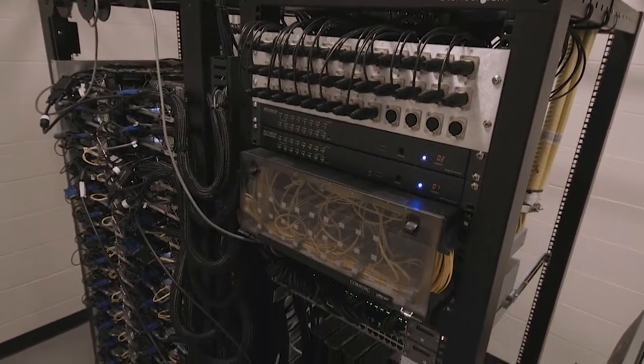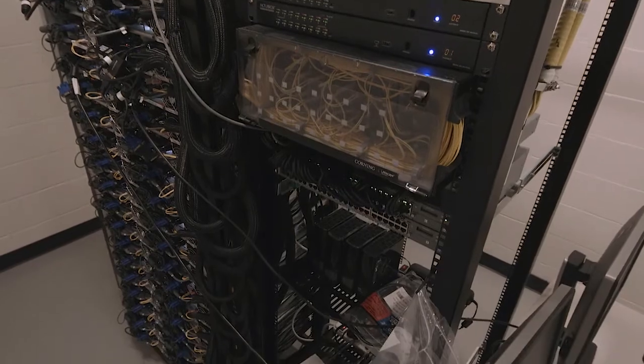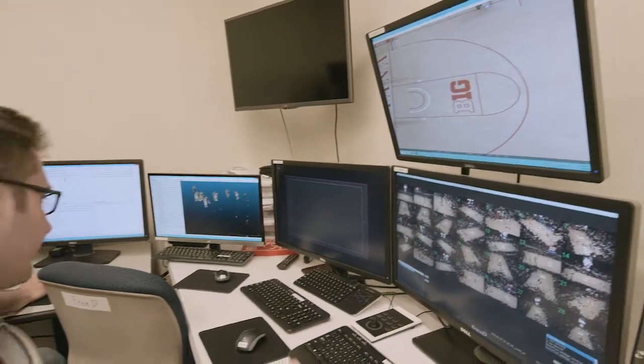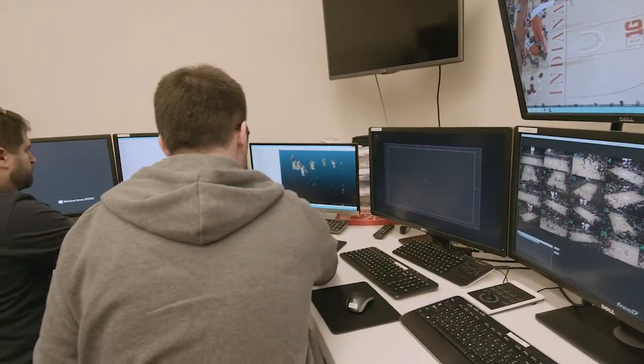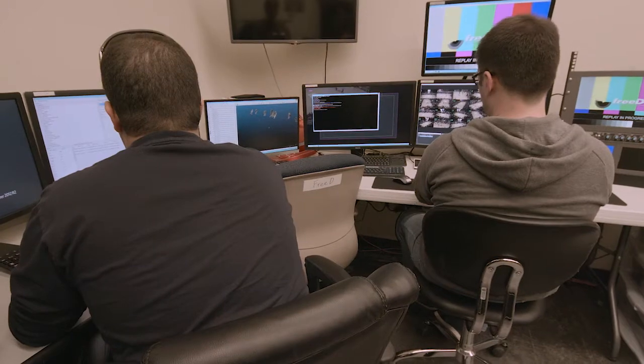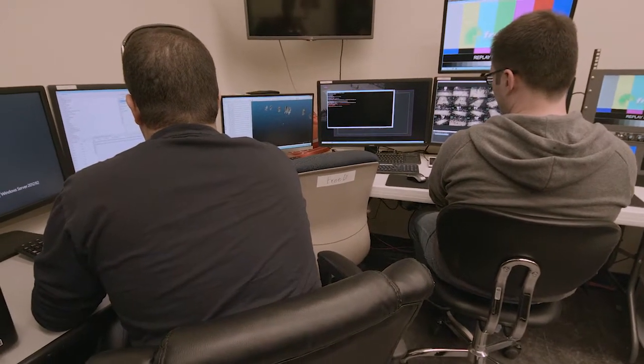Behind the scenes, we have a server for each camera and a few auxiliary servers that also help us with processing and actually selecting the frames and selecting cameras. We have almost 3 gigabytes of data for each frame that we capture. The amount of data is extraordinary. It's huge, and we have to process all of it in very short time.